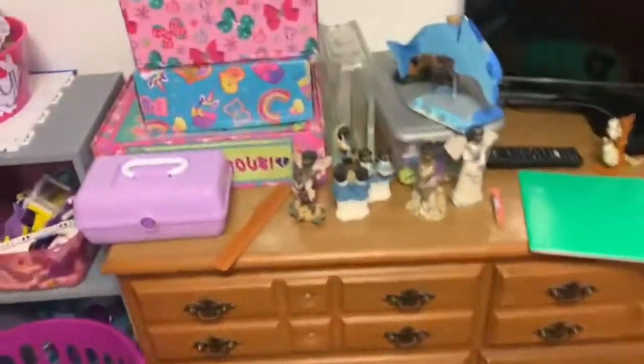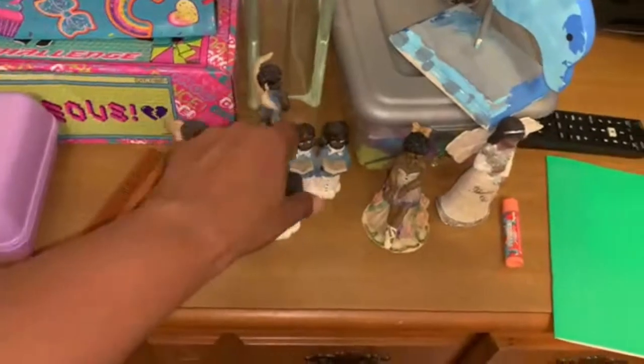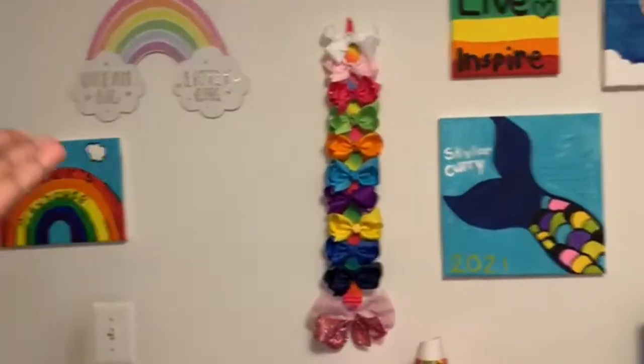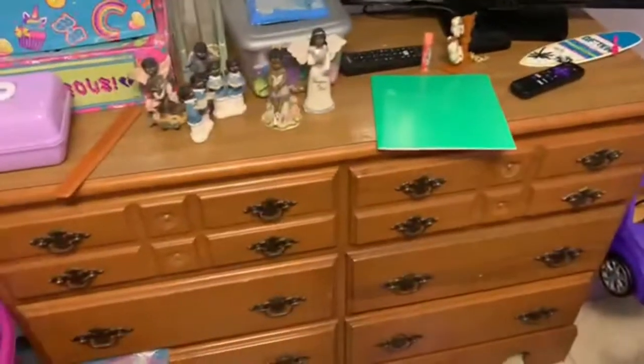Up here, this area is supposed to be neat. This is what my great grandmother gave to her because she wanted to clean off her curio cabinet, and she felt like when she passed away she wanted Sky to at least have something of her, so she gave that to her. You know, Sky has a little bit of everything in this room. I've made paintings for her in this room. I've decorated it up nice, all her bows, a dresser full of clothes.